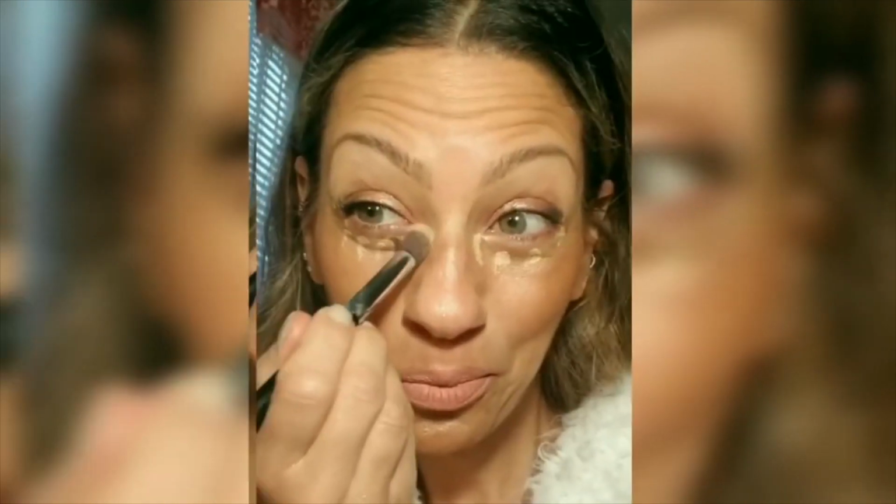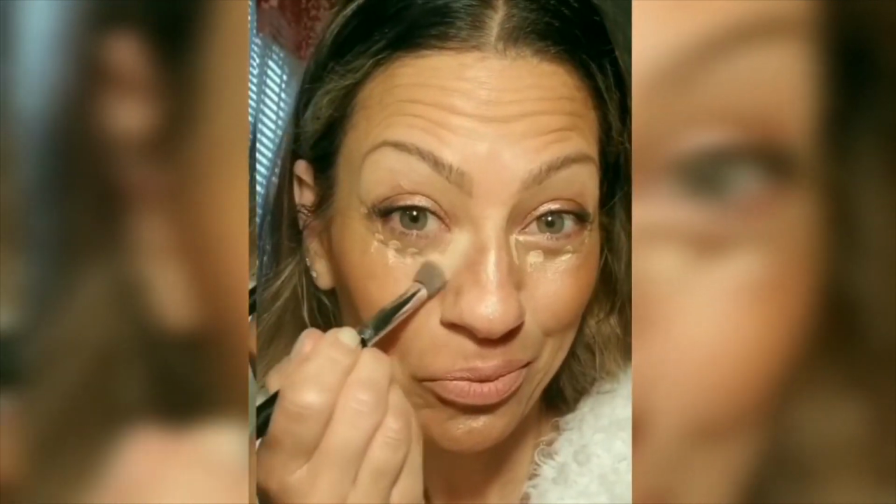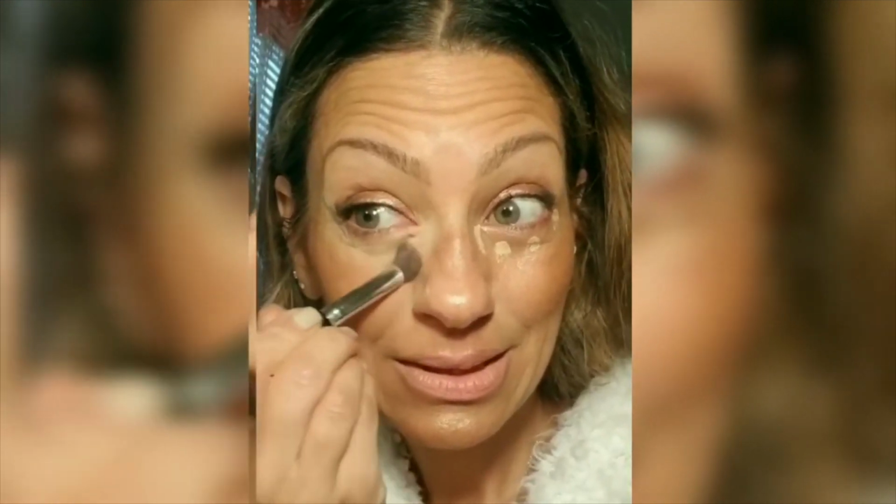Now, I personally like to use a brush and let my foundation and my concealer kind of sit in my skin for a couple of minutes before I start blending it out. So these brushes I actually purchased on Amazon. They're so cheap. I'll put my link to my Amazon store here. I really love them. They work really well. And I'm just slowly taking my time patting out this concealer underneath my eyes.